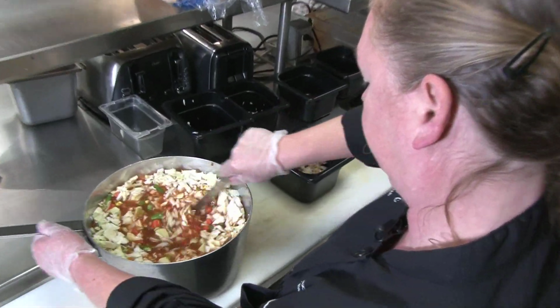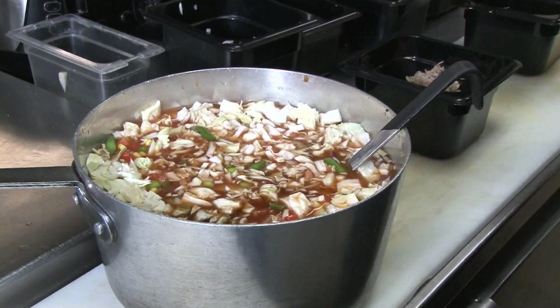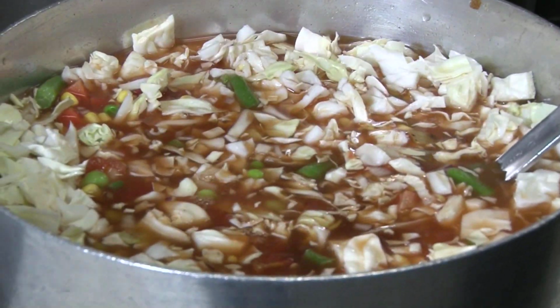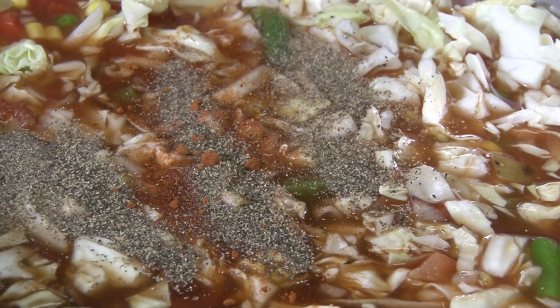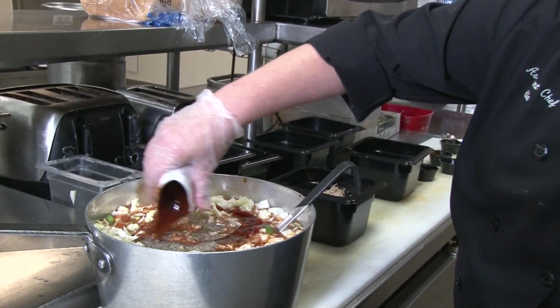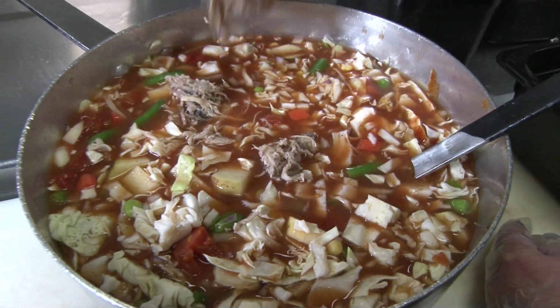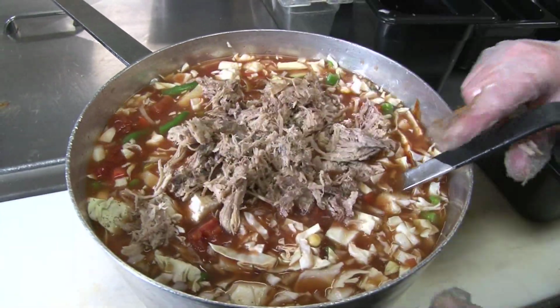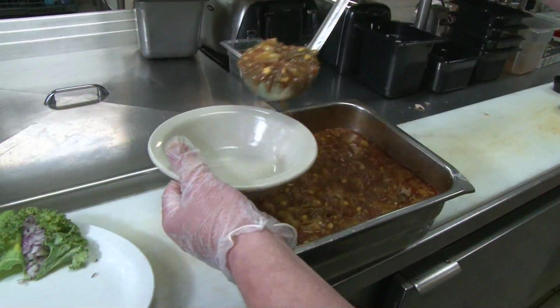You want to add all your other ingredients. We're going to go with Worcestershire, 1.5 ounces of apple cider vinegar, a little bit of cayenne pepper, a little bit of black pepper, 2.5 ounces of barbecue sauce. And finally, we want to put our smoked pork in. So you want to put this on the stove and you want to boil for 2 to 3 hours.